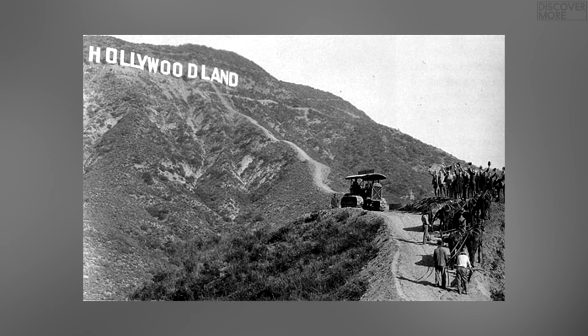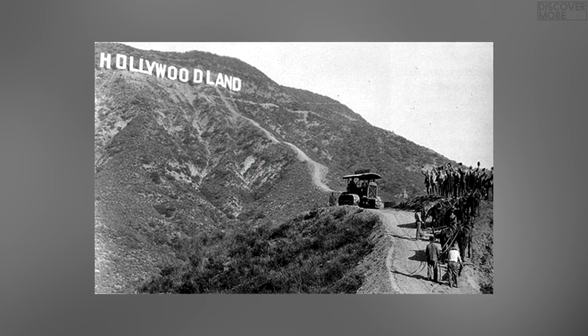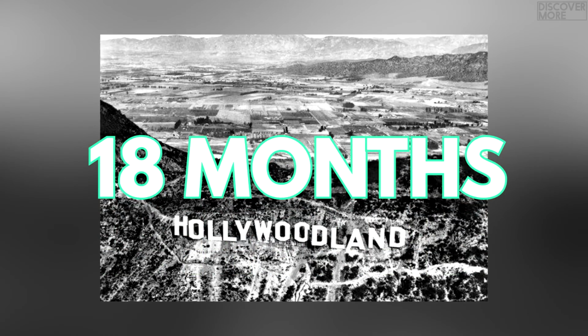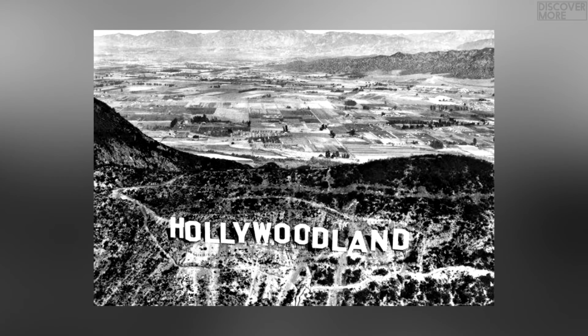Below the sign there was a searchlight to attract even more attention. At the time, the sign cost $21,000 to build. Surprisingly, the sign was only intended to last 18 months, but nearly 100 years later, the sign is still there.